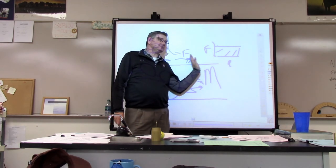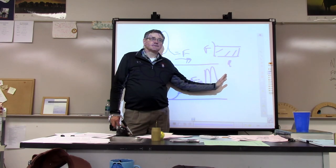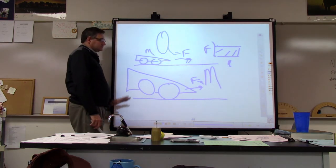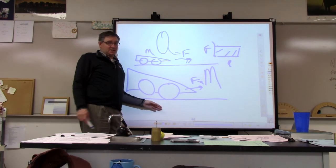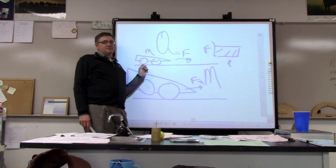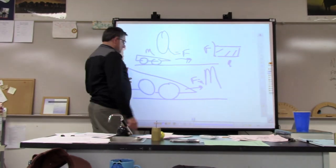So will the kinetic energy change be the same? Yes, because work equals change in kinetic energy, right? So if they're both going to have the same kinetic energy, which one's going to be going faster? This one, the smaller one is, because to get the same kinetic energy with a smaller mass, I have to have a bigger velocity. Good? Yeah, these multiple choice questions ain't getting me.